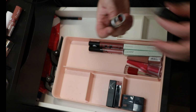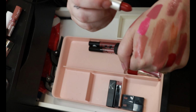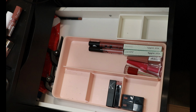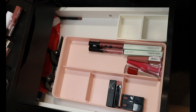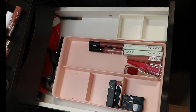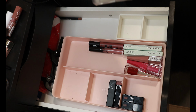MAC has to go. I've got, what is this? Russian Red. Another really cool toned red, and I'm very confident that MAC is not cruelty-free. Hey Siri, is MAC Cosmetics cruelty-free? Yeah, so according to Cruelty Free Kitty, MAC used to be cruelty-free, but in 2012 they lost that status when they started selling in China, which requires them to pay for animal testing. So, bye.